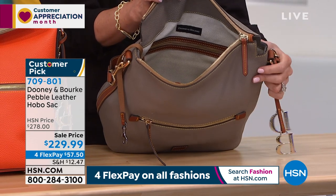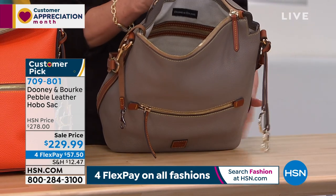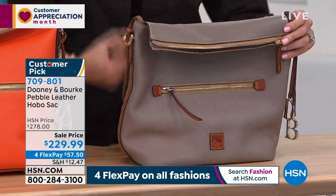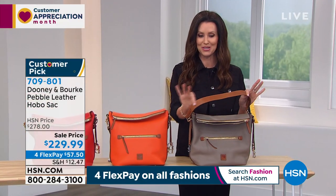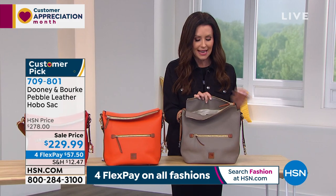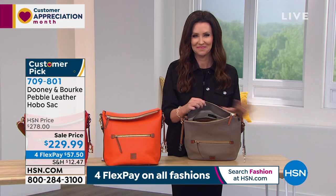It's 10 and a half inches long, 6 inches wide, 10 inches high, and then it has that 11 inch strap drop. That's a big, wide, gorgeous strap. All right, we only have a few minutes to share this with anybody who missed it, Amanda, but I can see why this has been such a big hit.